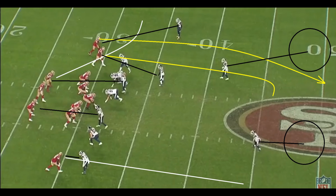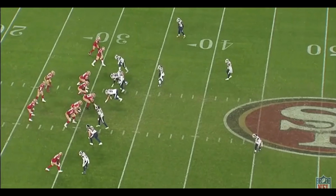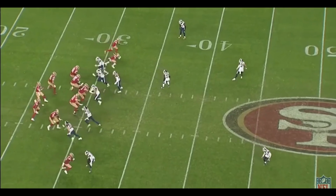I saw this in the Falcons game where one of the safeties took a really wide set and was able to jump one of our corner routes. I think that's what's happening here. But in the end, he ends up taking a really wide drop.